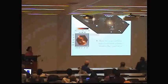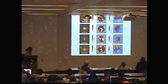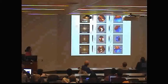Now, speaking of the rest of the red geysers, I will show you them all now. We have 26 in total. On the left is the color composite images. In the middle is the H-alpha equivalent width pattern. And on the right is the ionized gas velocity field.